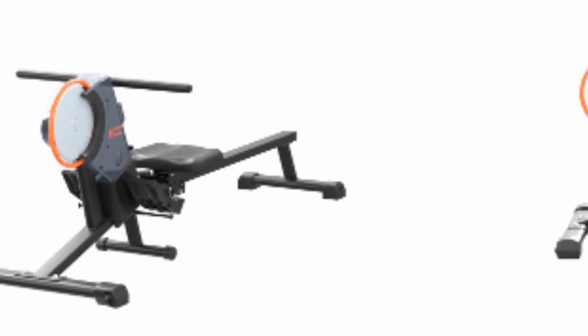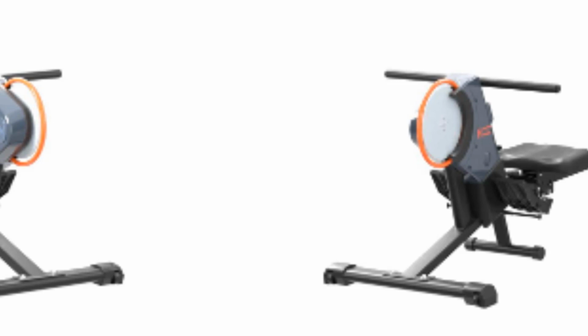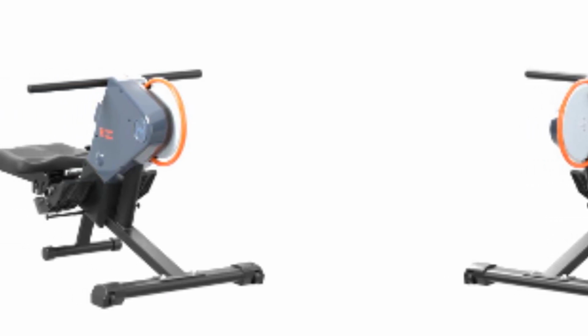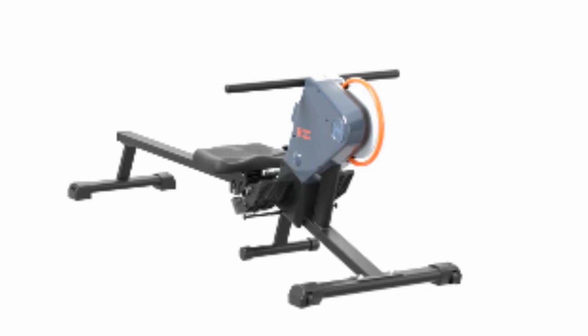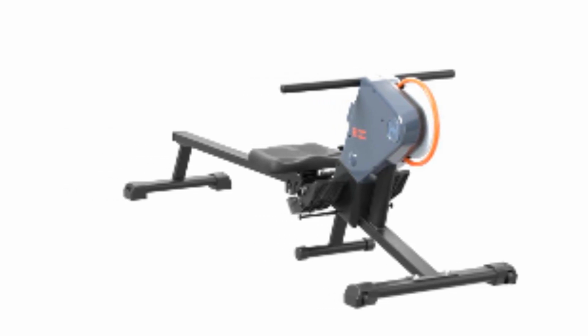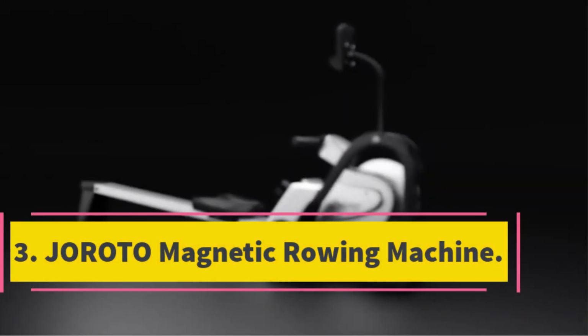Also, the no-lag time resistance, the resistance picks up immediately, and there is no need to wait for the movements change. The maximum weight capacity for this rowing machine is up to 250 lbs, and it is foldable for secure storage, horizontally or vertically.